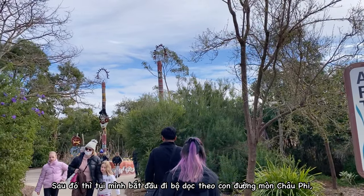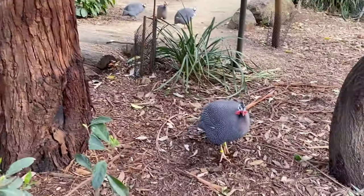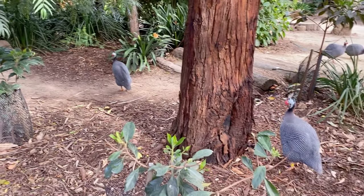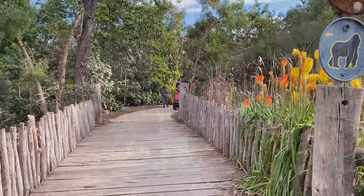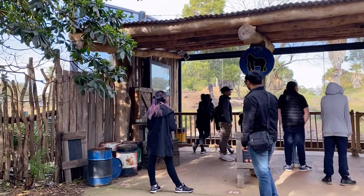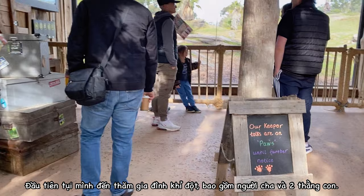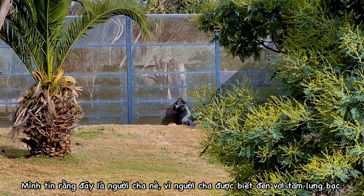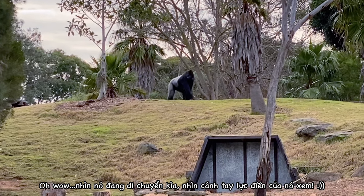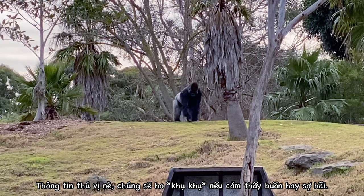We are then beginning to trek along the African River Trail, the longest trail amongst them all. We first visit the gorilla family of three, the father and his two kids. I believe this is the father, and he is known for his silverback. Oh wow, he is moving! Check out those muddy arms! Here is a fun fact: they cough if they feel unsafe or upset.